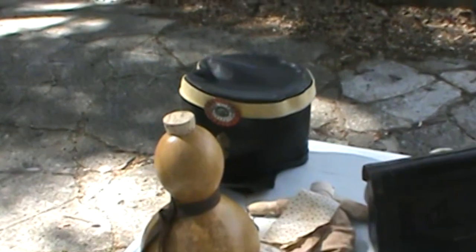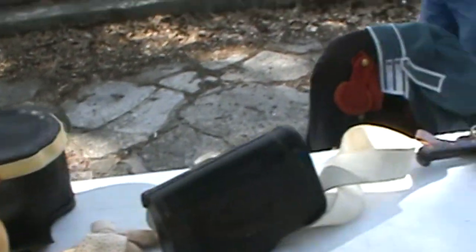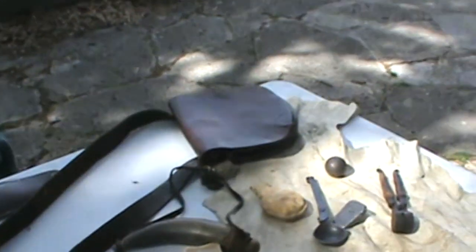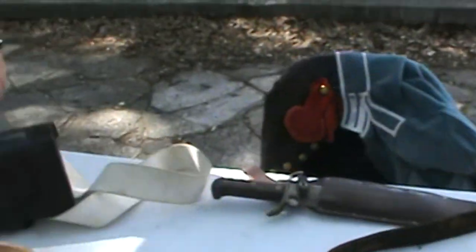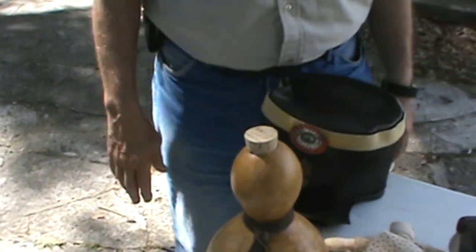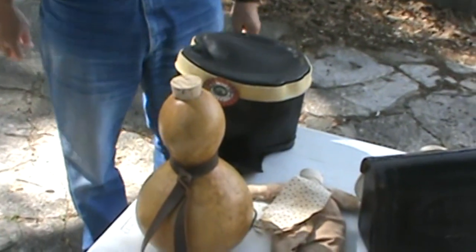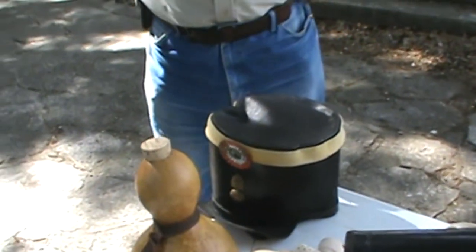Questions about any of that stuff? Or if you want to pick up anything. Water bottle? Yes. There we go. Made out of a gourd. A lot of the Texans carried these. Oh, yeah? They have canteens. Even some of the Mexican soldiers would have carried these because gourds were plentiful, but canteens were few. And the canteens they had were mostly made of wood.